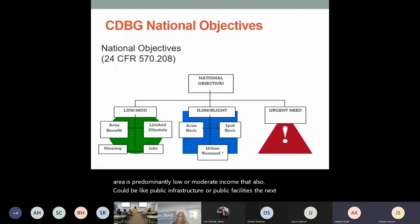The next one is limited clientele. Limited clientele means that if you're putting on a program or project, basically at least 51% of the beneficiaries of the program have to be low or moderate income. A good example of that is something like a job training program, where it's a program that you can operate, but at least 51% of the people who are served in the program have to qualify as low or moderate income. And then low mod housing is where it's like housing construction or rehab, that sort of thing, where everyone that you're serving, the household needs to be low mod. And lastly, the jobs category is job retention or creation for low and moderate income residents. And I meant to say this in the last slide, 80% or below of area median income is the threshold for what low or moderate income means.